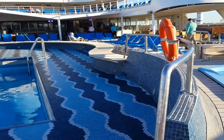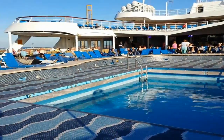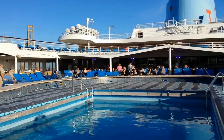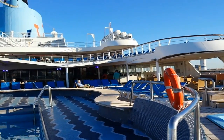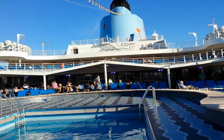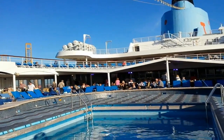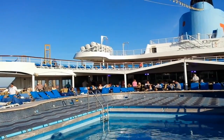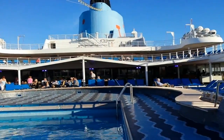So there's plenty of sun lounges all around, and on the next level up on deck 10 there's some more sun lounges up there. That's actually a bit of a strange deck up there. There's only one way, well there's 2 ways up, but you have to come back down the same way. You can't actually pass through that area. So if you go up there, it's sort of like a dead end, really. We'll go up there next and take a look around.